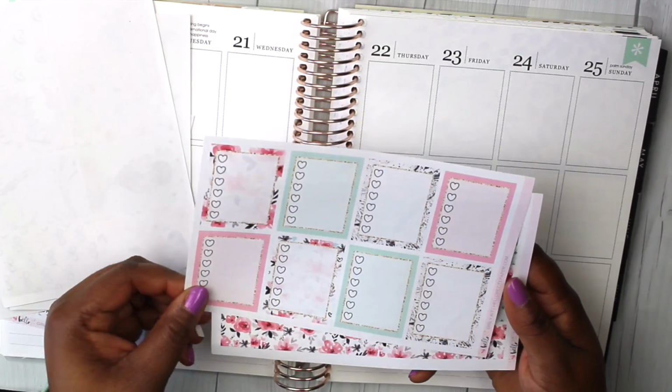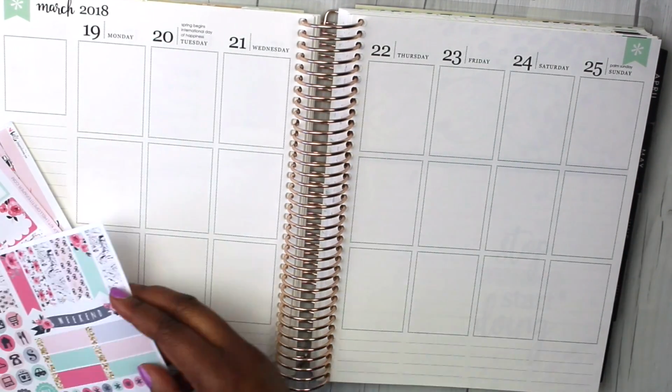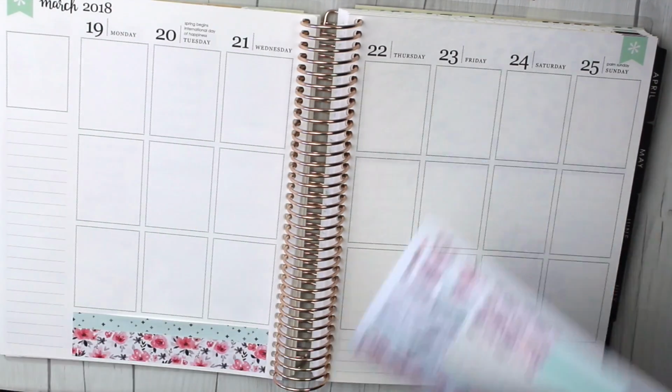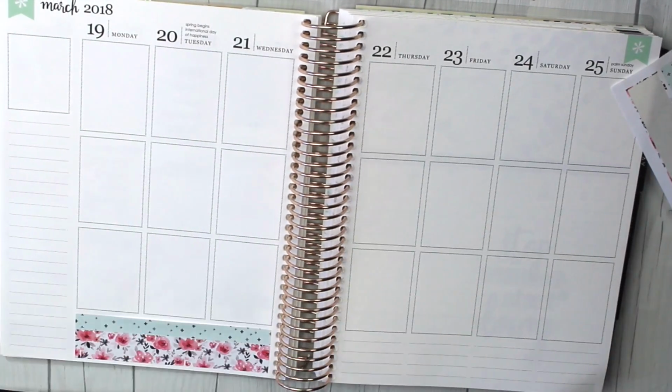I'm using a kit from Hello Petite Paper and I'm flipping through what comes in the kit. Besides using my Papermate Flair pen, I'm jumping right in with that bottom washi, and I really do like this kit, especially for the month of March.